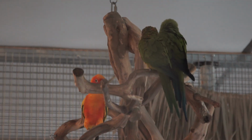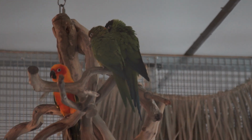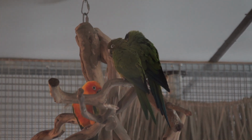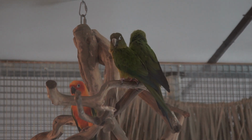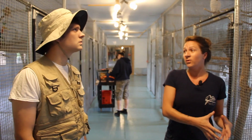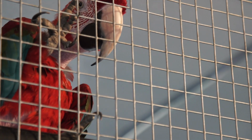One of the big things we do here in the sanctuary is trying to find parrots a companion. Parrots in the wild, they mate for life. They're wired to have constant companionship, whether that's with a family unit in a big flock, or with an individual bird. In captivity, though, parrots often live alone. And that's really not fair to a parrot.